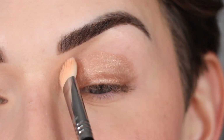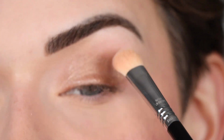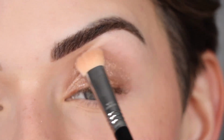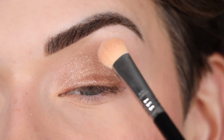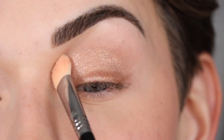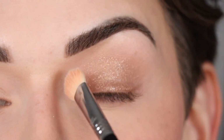I like to call this my fluffy packing brush because I can use it to do more of a packing motion, but also more of a blending motion with it too, which I find is just perfect for this kind of product. I've tried these with my finger and I couldn't really get it to work with my finger, but that's okay. I'm typically a brush girly anyways.